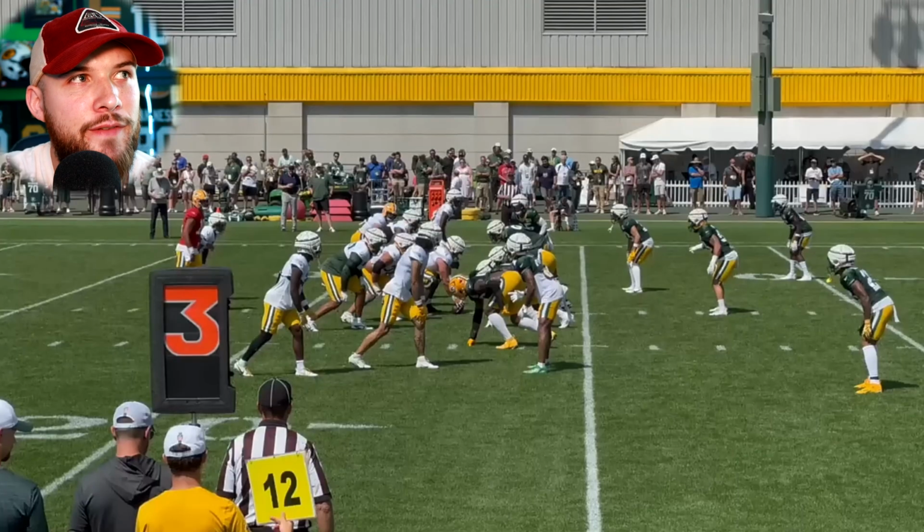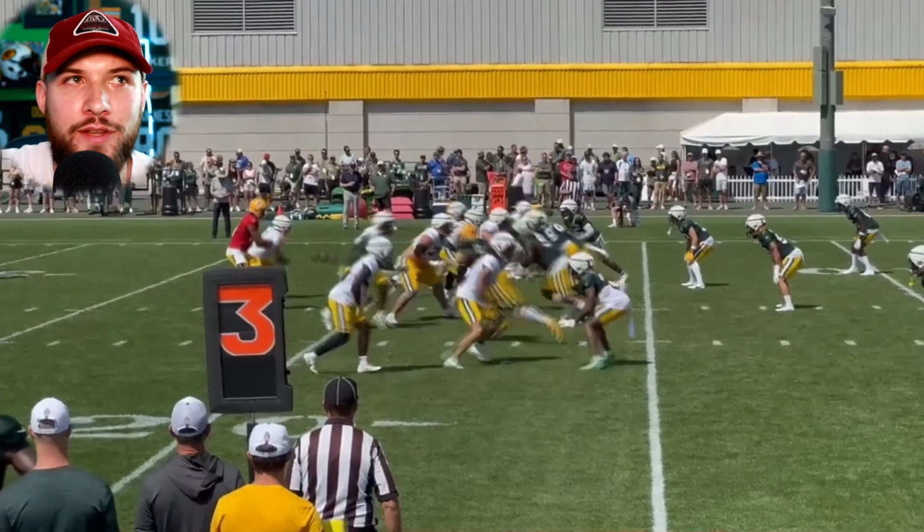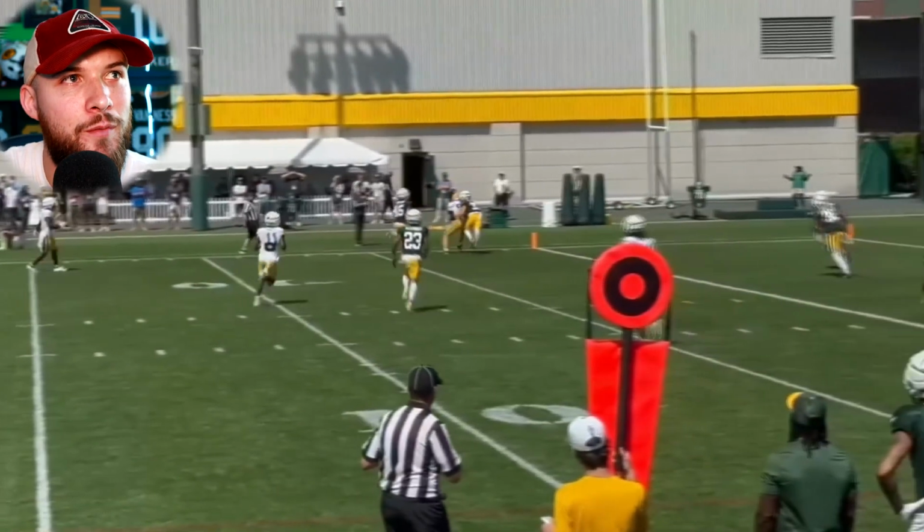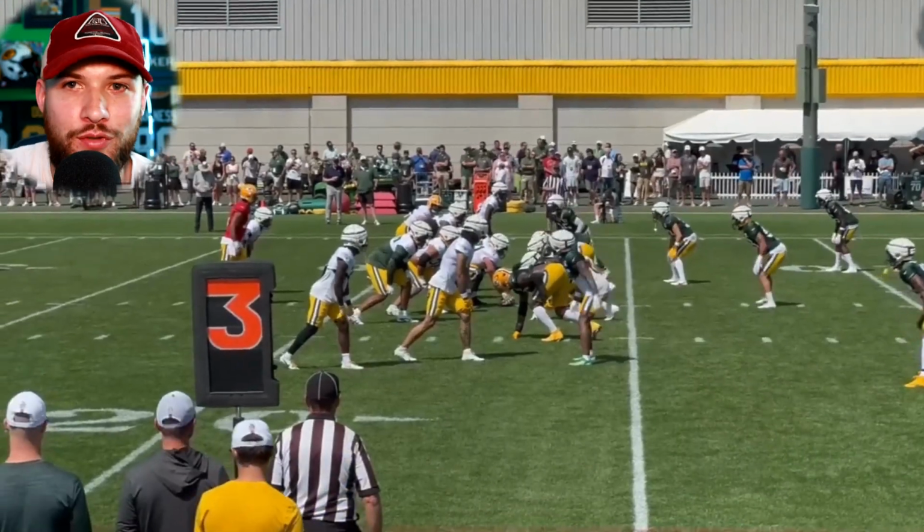Now we have a few 11v11 plays. In this play, we have Jordan Love in shotgun. He's going to hit Tucker Kraft on a left side corner route versus safety Evan Williams in man coverage, about down to the 1 yard line.